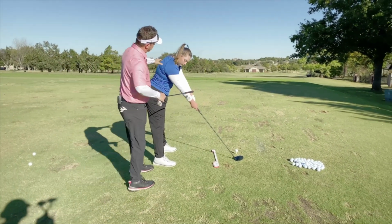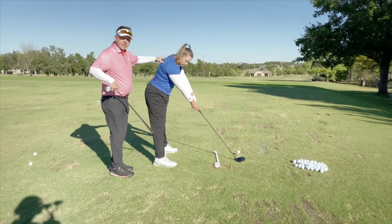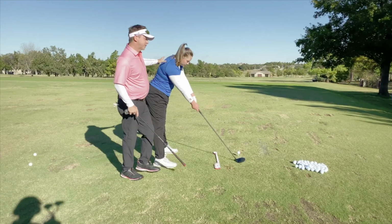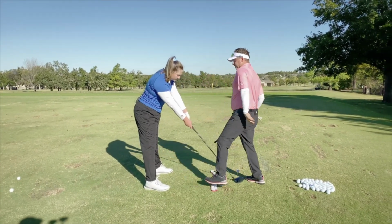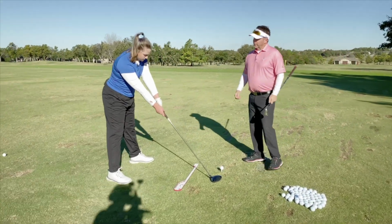She does a nice extension, and the lead arm is above the trail arm. I like how she keeps her legs nice and straight at address. She creates really nice geometry in her address position, and that side bend you were talking about, pretty good right here, right? Pretty good side bend. All right, so everything's good here. Come to the face on view, and I'm going to show you what I'm going to work with you on.